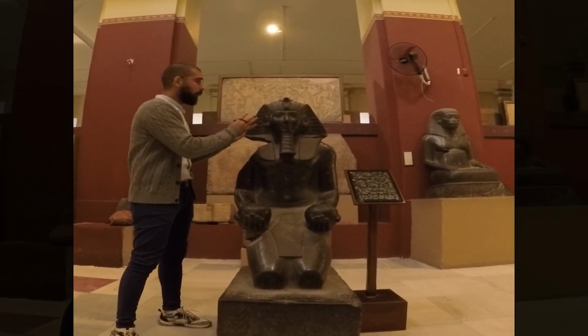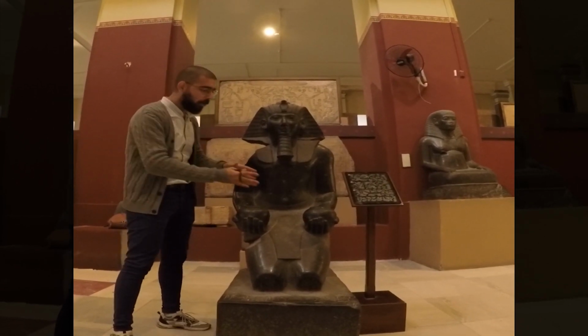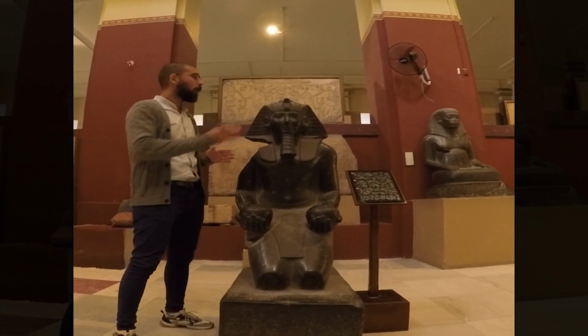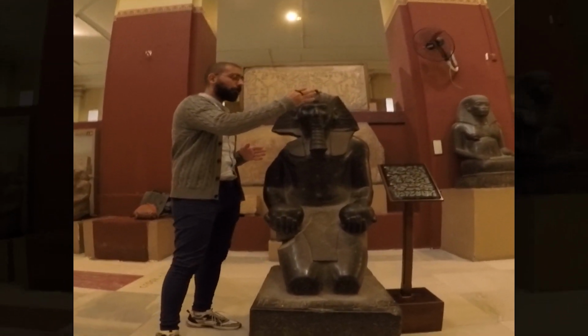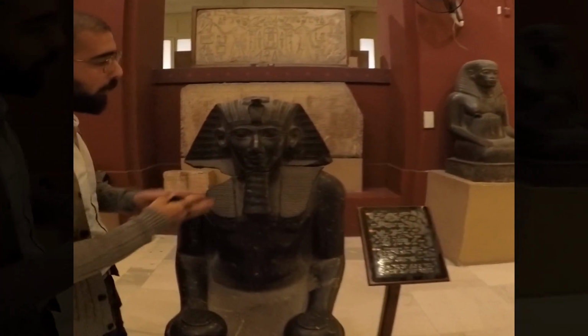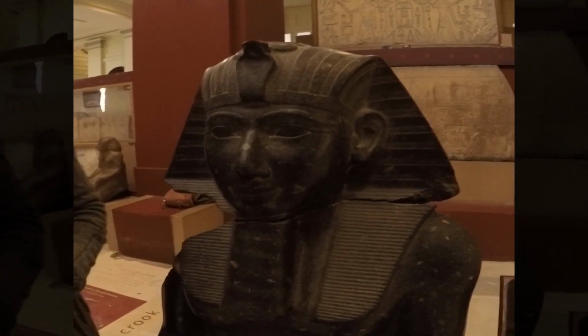He is represented wearing this headdress, which we call nemes, and it is only for the royal blood, and he's wearing a shendyt kilt, also for the royal blood, with a cobra for protection, and a false beard. Look at the facial features of the king: delicate nose, delicate mouth, and he's smiling.